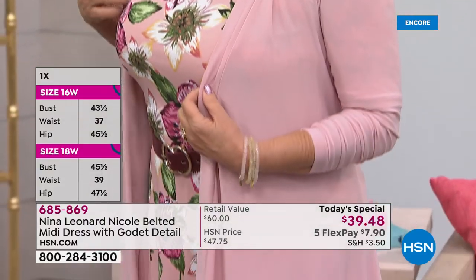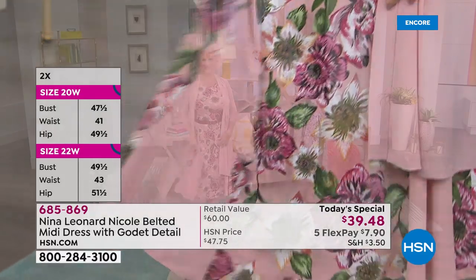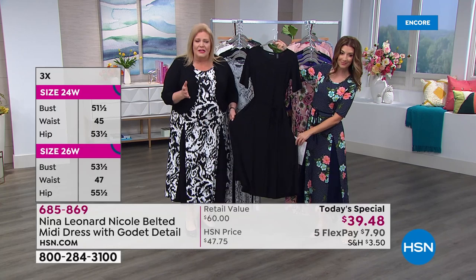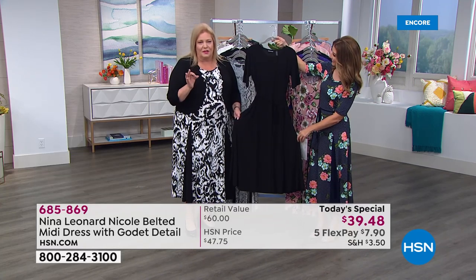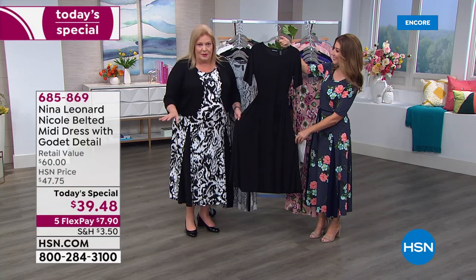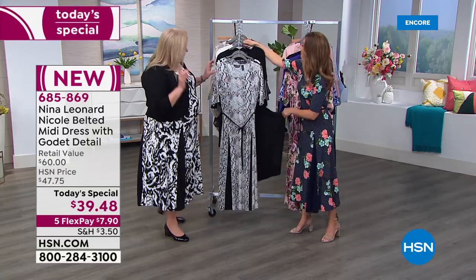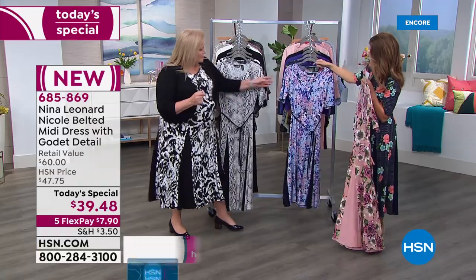And if you just don't know where to start, we have it in a solid black with all the same beautiful seaming details. So this is the only solid color that we did the Nicole in. Total black. Everybody deserves a beautiful black dress, and why wouldn't you want this one? Because the lines itself tell a story. But I want to show the lines on a garment where you can actually see them. Which one? Let's pick this one.